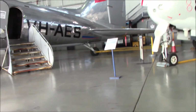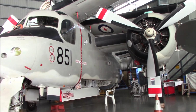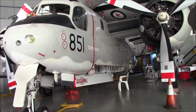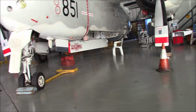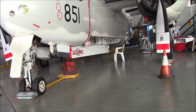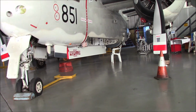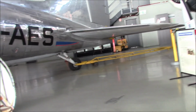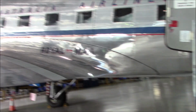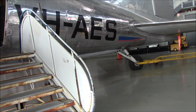So as you can see, pretty well most of the aircraft you've seen today are all flying aircraft. This one's not. This was a Grumman Tracker used on HMAS Melbourne, which was our aircraft carrier back in the 60s. It's not being restored to flying condition because of the cost and the motors aren't satisfactory, and being aircraft carrier based, there was a fair bit of corrosion, so it's just not worth it. But this one is a very historic aircraft, originally a wartime aircraft, World War II. Did actually have bullet holes in it from the war.